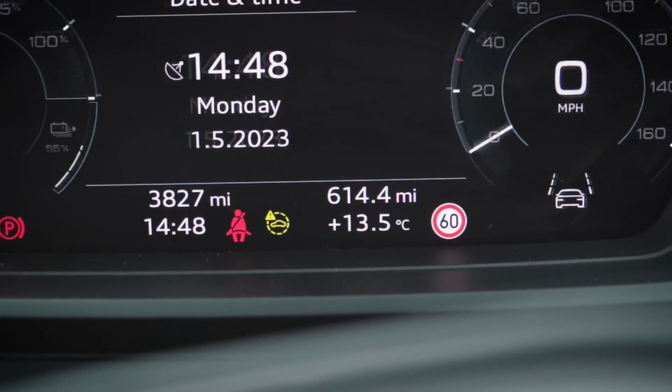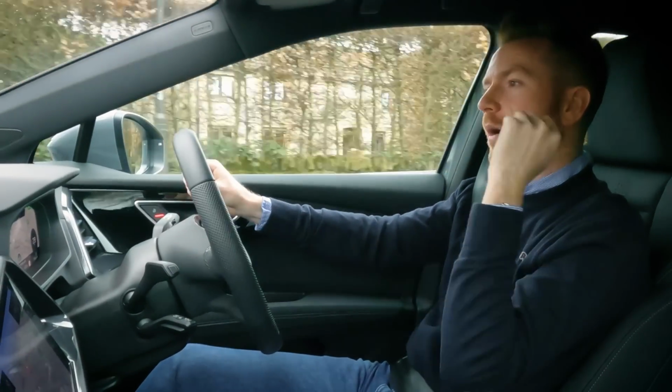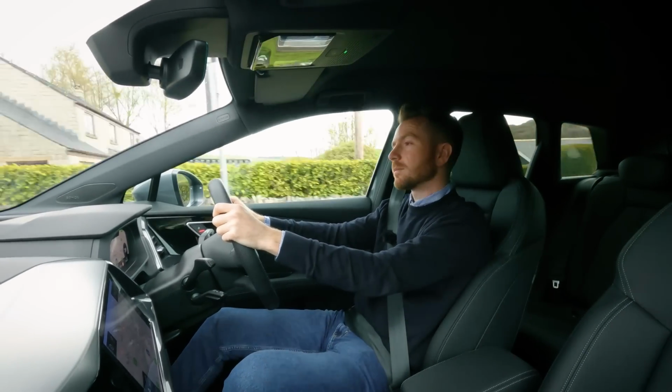What's more, the Q4 promises to be a very safe car. Not only have you got auto braking and things like that, but you've also got 2 ISOFIX points in the back, plus one on the passenger seat. It's all quite reassuring if you're planning on buying one of these to use it to transport your loved ones.